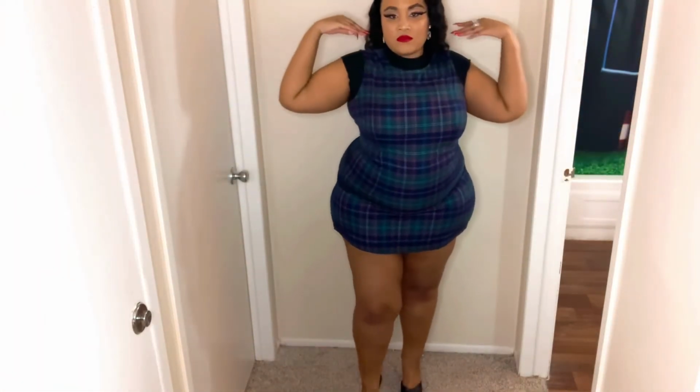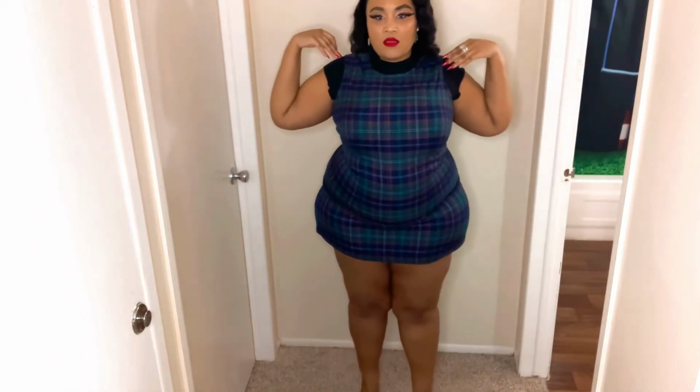Now, last but not least, this is giving me late 60s vibes. I am wearing a sheer top with this. It is a plaid dress, dolls. Now, this was super short. I would not wear this outside. I would just do cute little photo shoots in the house with this on, dolls. I'm wearing my Pleaser heels with this. But I just want you to know and see this dress, dolls.